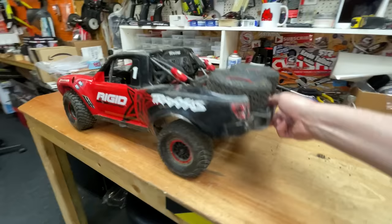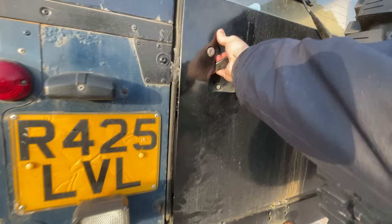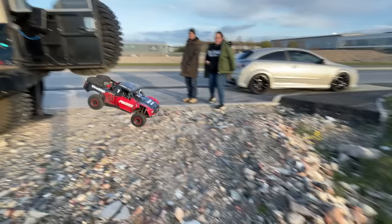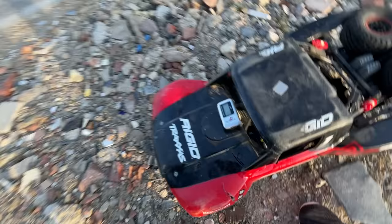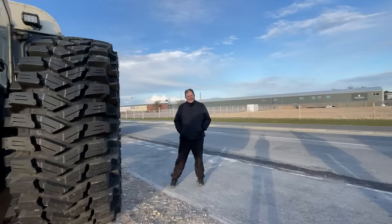Man, the suspension on this is epic. All right, let's rip. All right, how fast do you reckon it's going to go? I'm going to go with 50. I don't know. Won't the EXP be quicker? It's going to be 50. All right, 50 it is then.